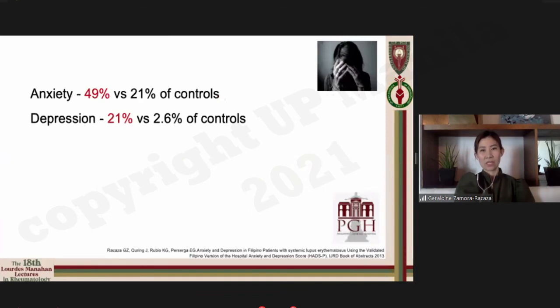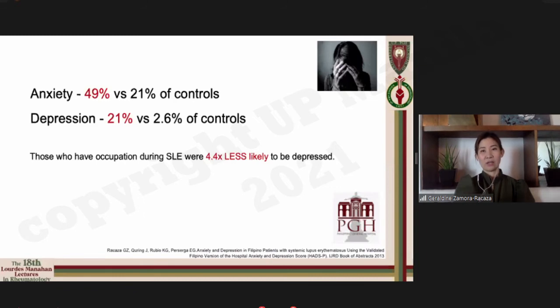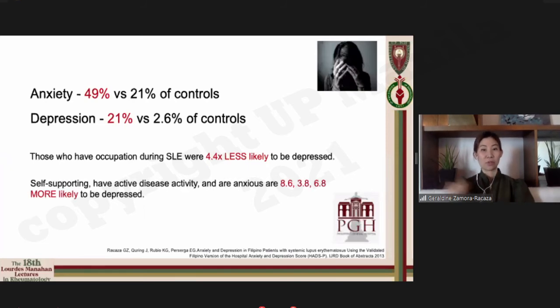Results of the study we did among lupus patients in PGH show that about half of them had anxiety versus 21% of controls, which were caregivers, and 21% had depression versus 2.6% of the controls. Those who have jobs and have lupus were 4 times less likely to be depressed than those without occupation, and those who were self-supporting, have active disease activity, and who are anxious are more likely to be depressed than those who are not. Self-supporting here means that they don't have external support and they only have themselves to rely on.